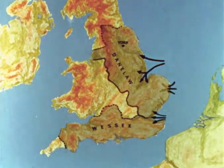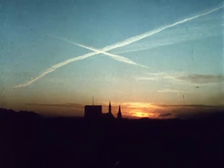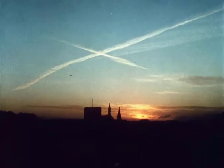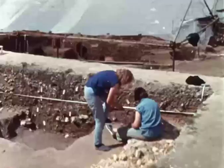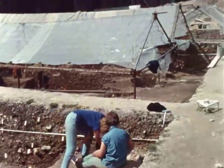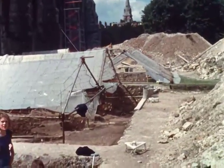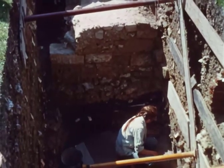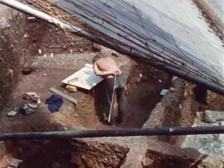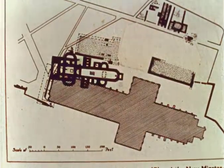Its capital was Winchester. Winchester has been an ecclesiastical centre for centuries and was the capital of King Alfred, a great Saxon leader. Around the present cathedral, a search has been going on to discover the site and extent of the old and new minsters of Saxon times, only known until now from historical records. Beside and partly beneath the present building, the walls of the Saxon minster were found.